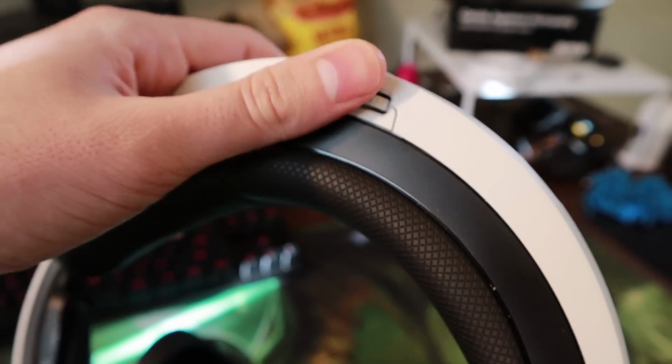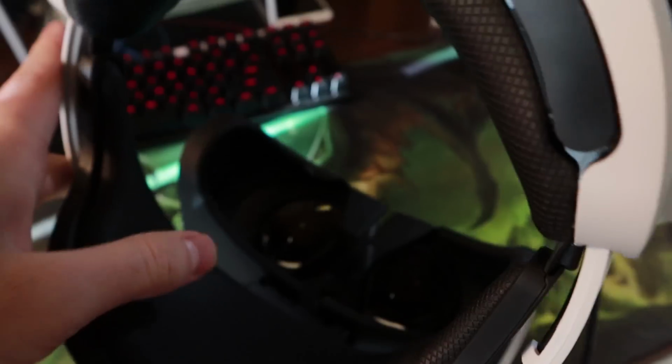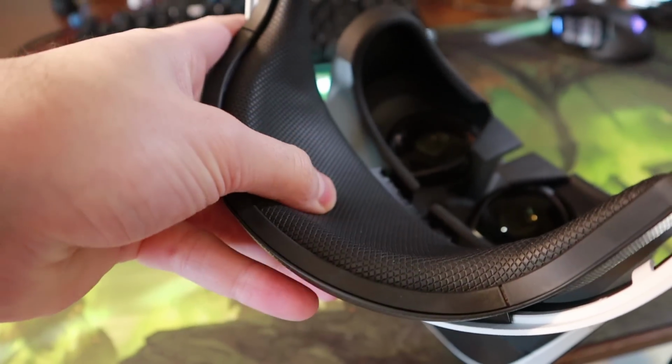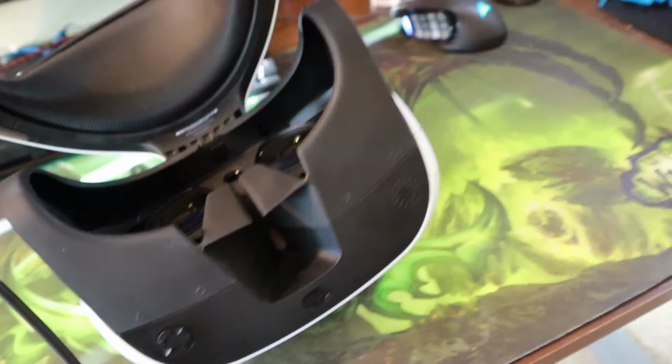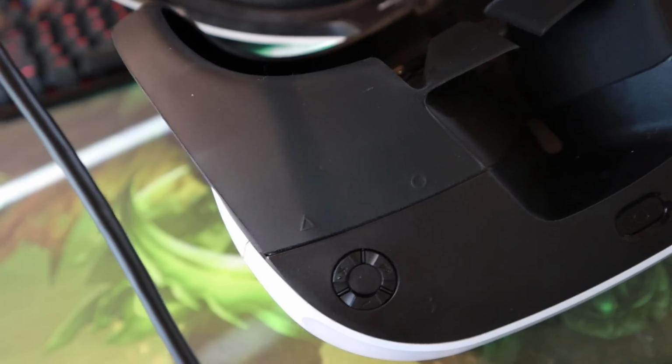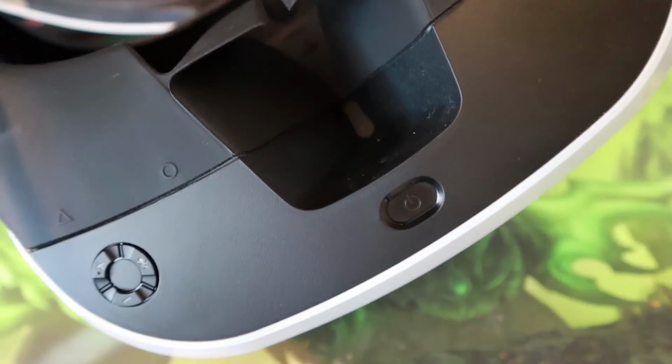Again, if you don't know what the screen door effect is, it's pretty much exactly what it sounds like. You know those screen doors that prevent bugs from getting in. It kind of looks like that spiderwebby screen door thing. But I didn't really notice it too much while playing games, so not much of an issue. It's just kind of annoying when you're in loading screens and stuff like that. It can make you a bit nauseous and dizzy because your eyes have trouble focusing.